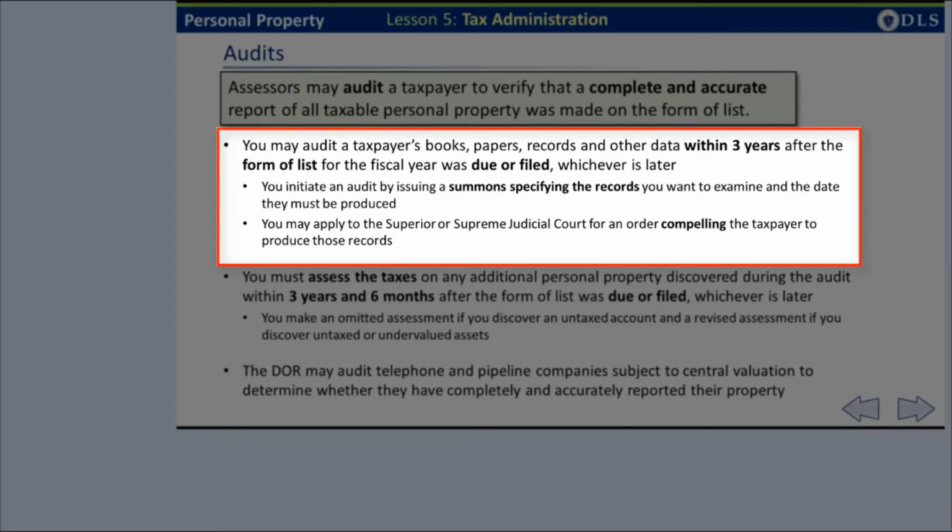You may audit the books, papers, records, and other data of a taxpayer in order to determine whether the taxpayer has completely and accurately reported all taxable personal property. The look-back period, or the time period which an audit can cover, runs for 3 years after the form of list for a given fiscal year is due or filed, whichever date is later. So you may conduct a personal property audit for any fiscal year for which the form of list was due or filed less than 3 years ago.